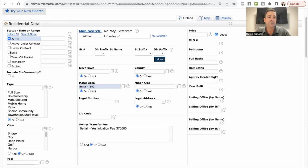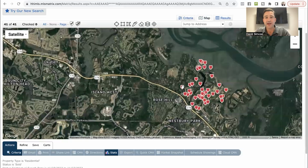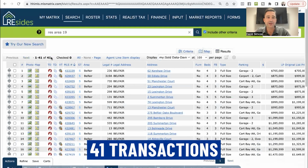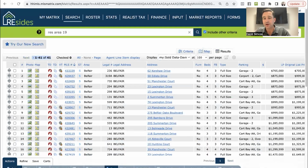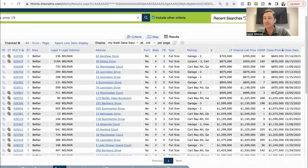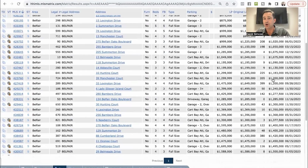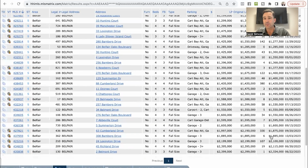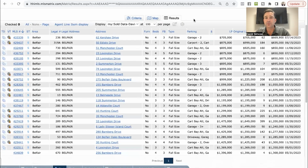And let's look at what has actually sold in the past year. So all right, so in the past year, 41 transactions, and looks like our pricing on these is going to be, well, we have one that was in the 600s, several in the 800,000 range, a couple in the 9s, and then the vast majority of these are all $1 million plus, and then a small handful, 1, 2, 3, 4, that were in the $2 million range. So again, that just kind of gives you an idea for the pricing in this particular community.